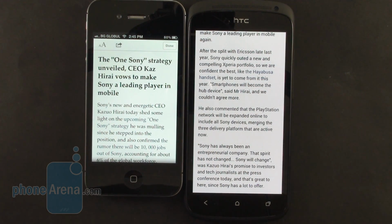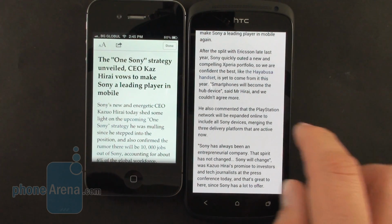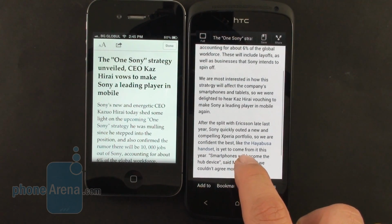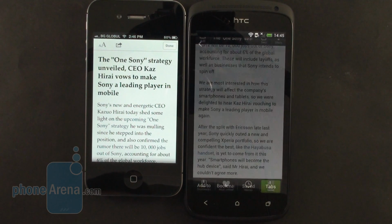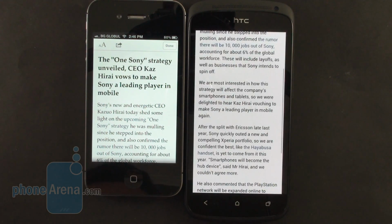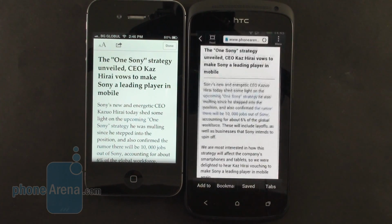Another handy thing HTC is introducing are these top and bottom navigational strips, which move out of your way once you lift the finger off the screen, leaving you with a full screen layout. But once the phone senses you try to navigate away from your section, they appear, so you can save the page you're currently viewing for later reading, for example, or view your active tabs.